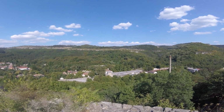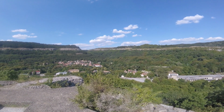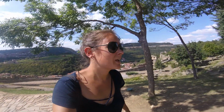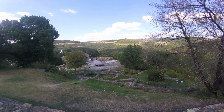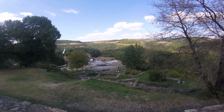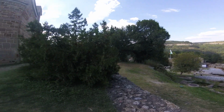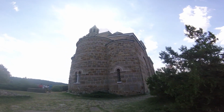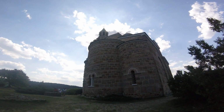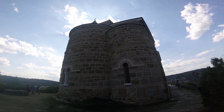I mean, even just these restored ruins, they're incredible. And the countryside around it is gorgeous. It's a really beautiful place. Looks like they do performances down here. It's a pretty cool place to have a show. And then up here, we've got the church right on the top. It's beautiful brickwork.